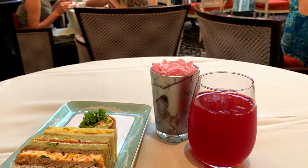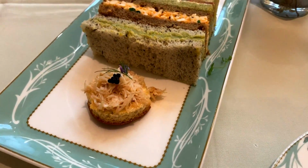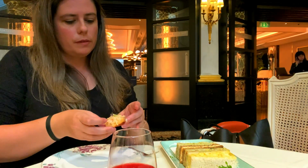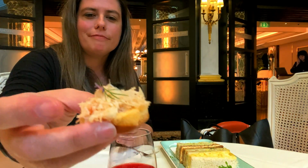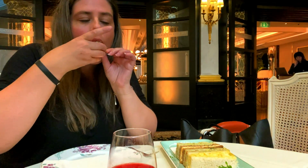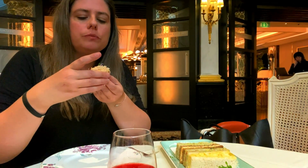I thought I'd just do a bit of a voiceover here just because it's a bit noisy in the afternoon tea area. So these are just some of the sandwiches that I was given. They're a mixture of salmon, coronation chicken. This is a little crab bellini really, which is quite petite. Smelt amazing. So just trying it now. Try not to get it everywhere, but I do really like crab.